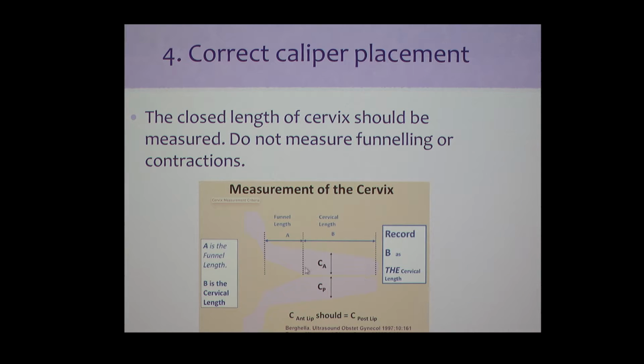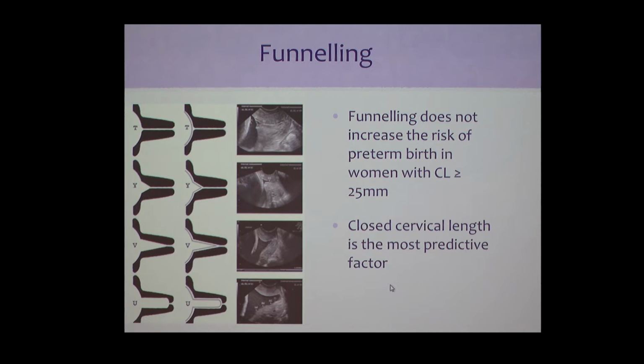So if there's funneling, as is shown in this one, you don't measure that. Or as I showed before, if there's a contraction, you don't measure that. You want the shortest closed length of cervix, but you don't want to measure beyond the internal os if there's a contraction there. Does that make sense? Good. So a word on funneling.